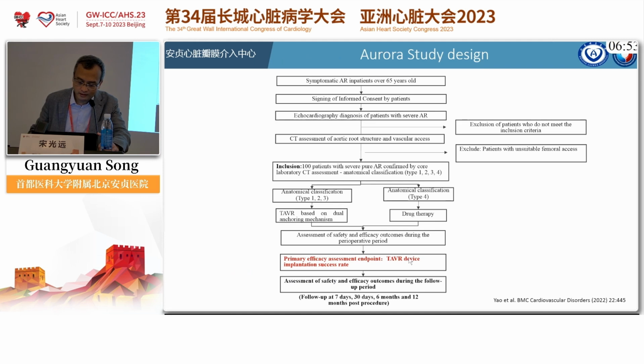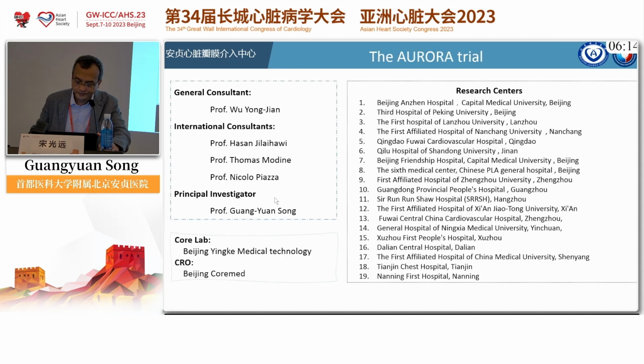After this study, we discussed with Nicolo Piazza, Thomas Modine and Hasan Jilaihawi, and they suggested we start the AURORA study in China. We are supposed to include 100 patients with pure AR and without any calcification. We divided the patients into type 1, 2, 3, 4, and types 1, 2, 3 are good candidates for the TAVR procedure. And we have 19 centers.